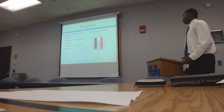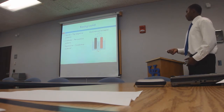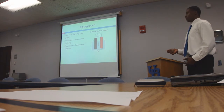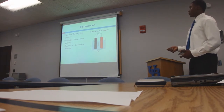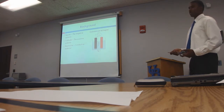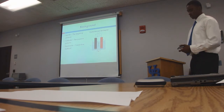Okay, basically what happens in the electrochemical cell is a reaction will happen right here. You'll have a half reaction, and the electrons from the half reaction will flow throughout the circuit, and then it will come back to the cathode, and you'll have a reaction that happens there, and then you have exchange of ions, and that will produce energy, electron flow right there.